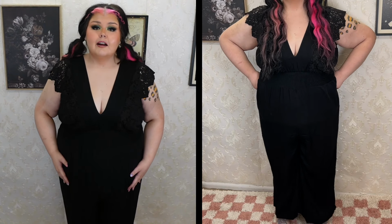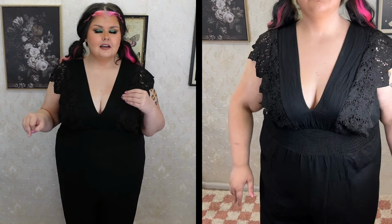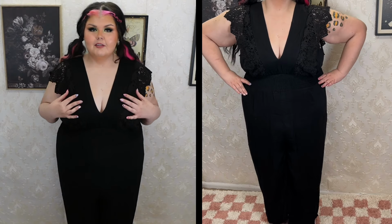I do wish there were pockets. Of course, always and forever, if there were pockets, this would literally be like an 11 out of 10. Because it's just working for me. Jumpsuits, I love them, but they're not always my favorite on me, and I just really like this one. I love the black lace detail.